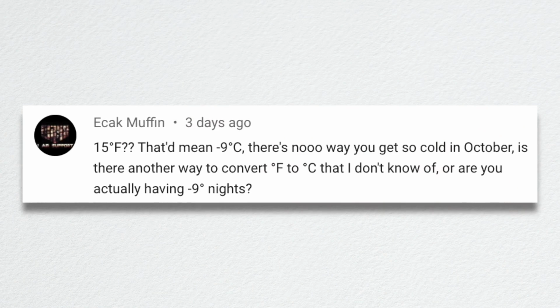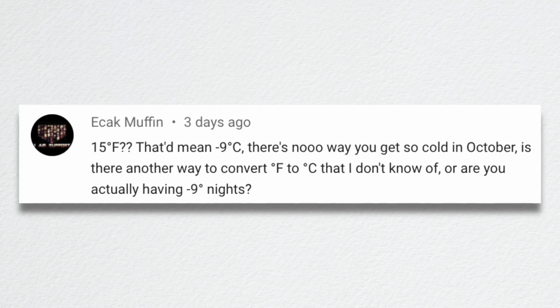Next question, 15 degrees Fahrenheit, that would mean negative 9 degrees Celsius. There's no way you get that cold in October. Well, believe it. We were 15 degrees Fahrenheit one night a couple of weeks ago, which is negative 9.44. I looked at Google and had it convert it to Celsius so I would know. But yeah, which is better than last year. Last year we were in the 40 degree Fahrenheit range, and then it dropped to 9 degrees Fahrenheit in one night, and it winter killed a bunch of things. So it's very erratic here in the wintertime, but the next 10 days it's pretty steady. It looks like we're in the 40s during the day and in the 20s at night.